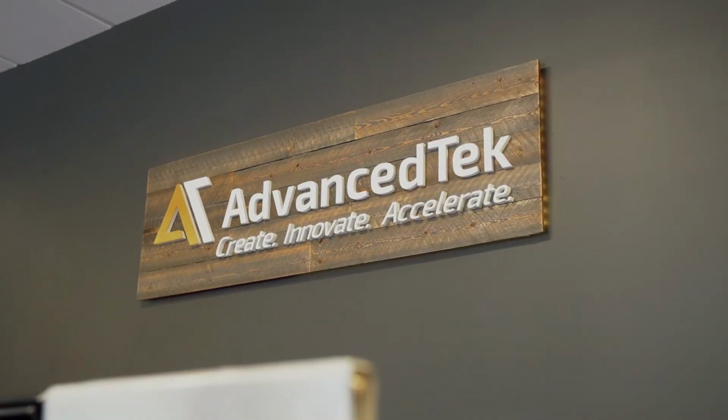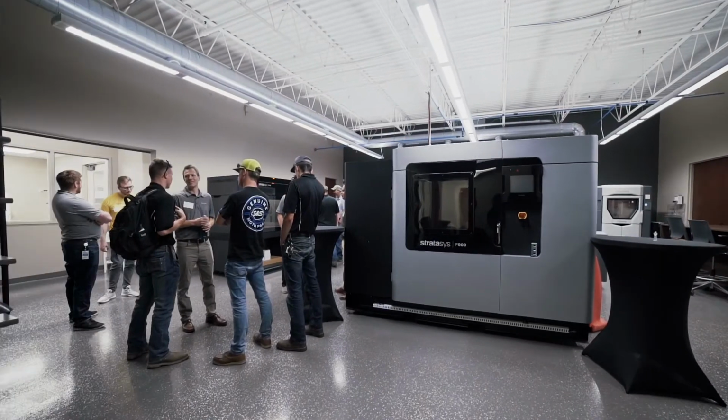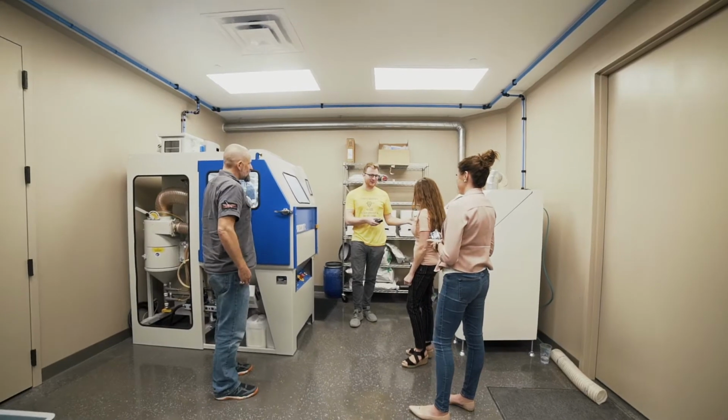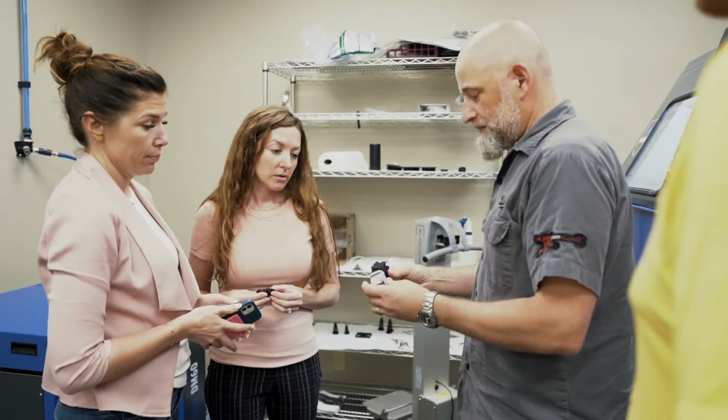So my name is Jack Sargent, and I started AdvancedTek in 1993 as a Tektronix color printer reseller. But we really took on Stratasys in 1996, and that really changed our business. So we were able to get into more customers with a whole different product. It really got us into manufacturing and product design and prototyping.